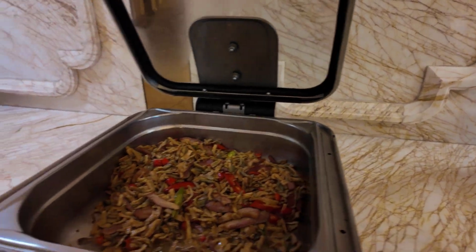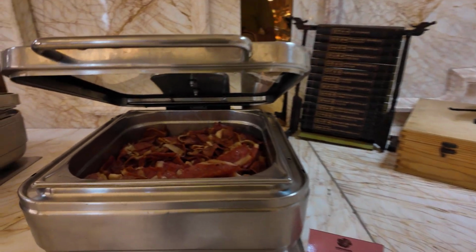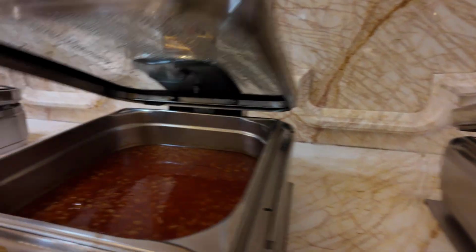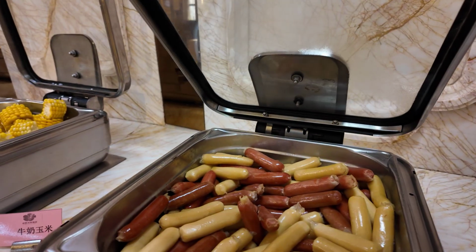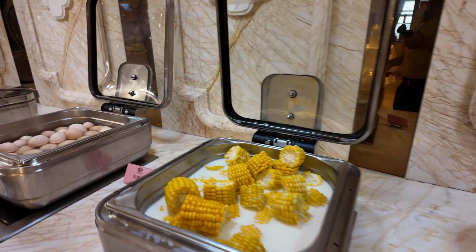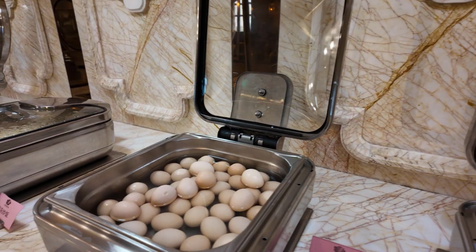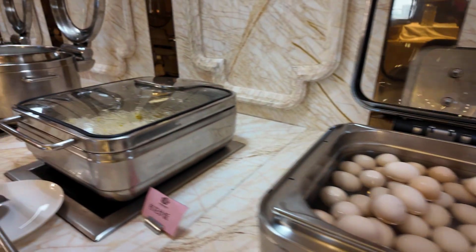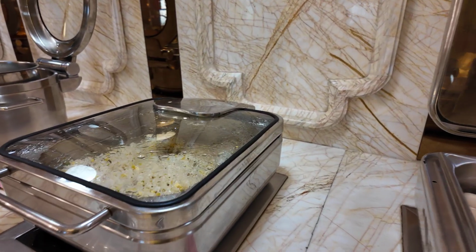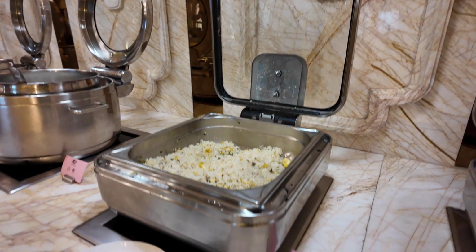Shredded meat, classical ham, red beans, sausages, and corn. I see a lot of people in China eating corn. I don't know if this will represent the right word in Chinese. And then classical eggs. I'm trying to learn Chinese, so it's important for me to document these plates. And then the very famous fried rice mixed with eggs, as you can see.